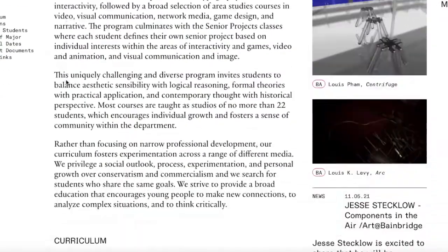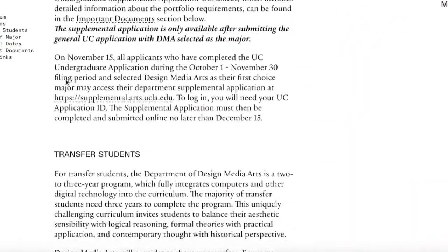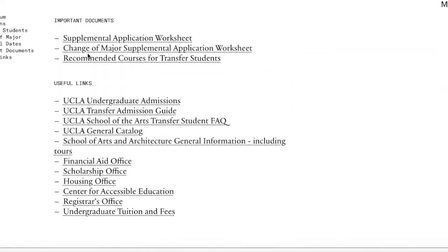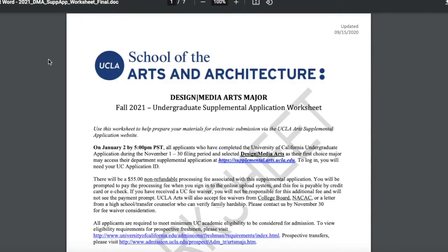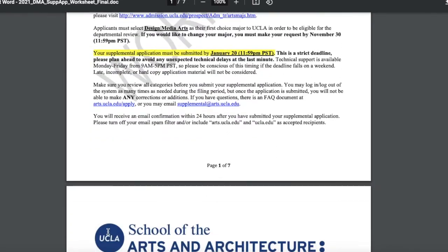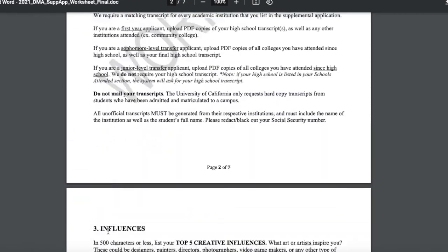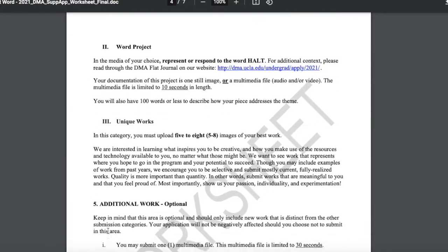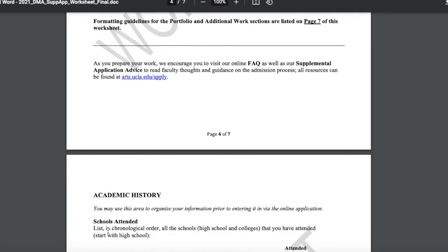It's always great to have a lot of time to brainstorm your ideas and work on your project so you don't feel rushed. You can access the supplemental application by going to the UCLA undergrad website, scrolling all the way down and finding the link that says UCLA Supplemental Application Worksheet. And when you look at the worksheet, make sure it's the right year. As we can see, this is 2021. Even though it's not the right year, this is a good place to get a good idea of what to expect. And just keep on checking this link or PDF until it is updated to the right year you are applying for, and then you can start your portfolio.